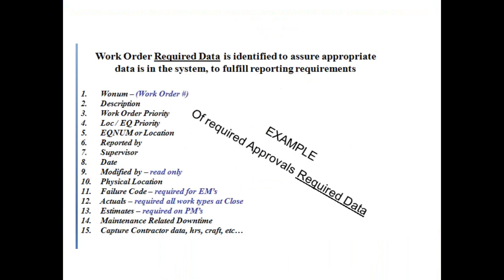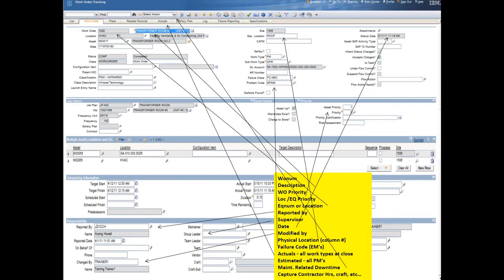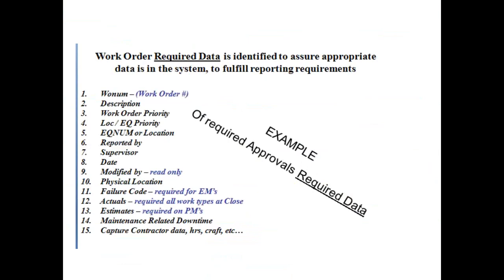So this is just an example of what that could look like. Work order required data is identified to assure appropriate data is in the system to fulfill reporting requirements. And in this case, off the work order tracking screen, we picked 15 fields.